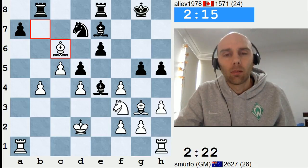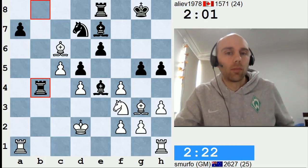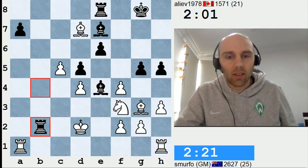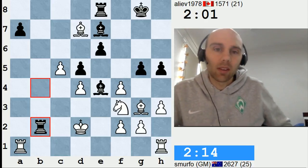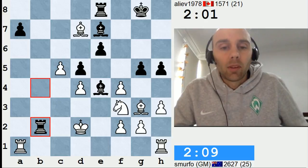Now what? Hard to believe that something like rook takes b4 works, but might be his best try. Like I said, hard to believe. Maybe it's the best move. Rook takes b4. Yeah, there we go. He's played it, actually. It's interesting. And there's the rook check. Kind of expected that one as well. And now I have to be a bit careful here.